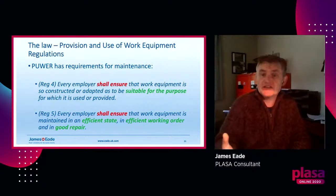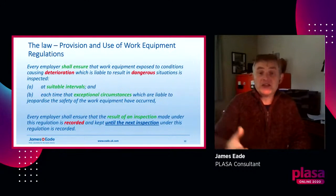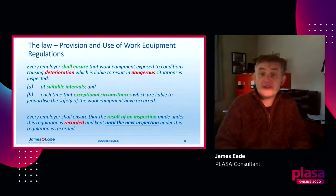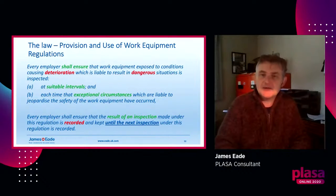Regulation 5, every employer shall ensure that work equipment is maintained in an efficient state, efficient working order and good repair. Again, quite laudable aims, quite straightforward. Incidentally, efficient working order is about efficiency of its safety aspects rather than whether it does the job very well. So if your saw is blunt, that is not efficient working order in the context of PUWER. It also goes on to say that work equipment exposed to conditions that are likely to cause deterioration and liable to result in a dangerous situation should be inspected at suitable intervals and when exceptional circumstances have occurred. And I'll cover those two in a sec. The employer should also ensure that a record of the inspection is kept until the next inspection is due.